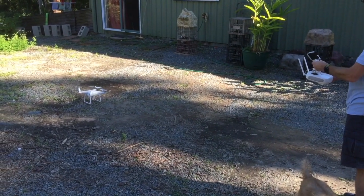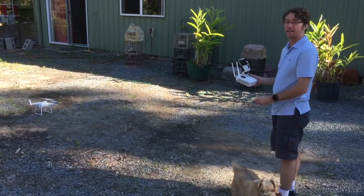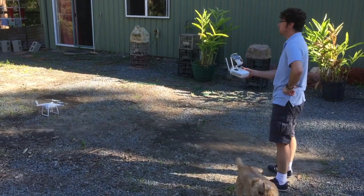Controller, 5 kilometres. It sends a video signal back to the phone so I know where I am at all times. I'll show Bud here in a minute how it's going to clear prop. Clear prop. It's going to warm up. It's connecting to the satellites right now. It'll take a moment just to connect.